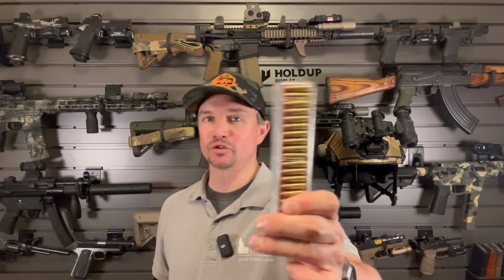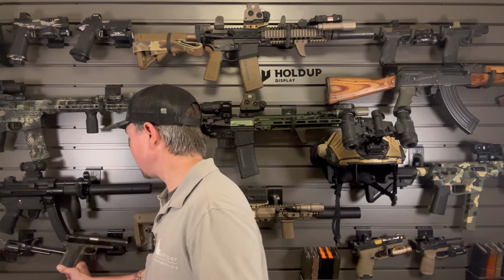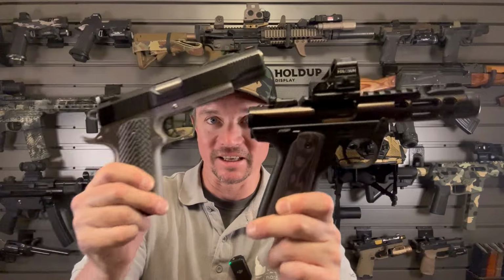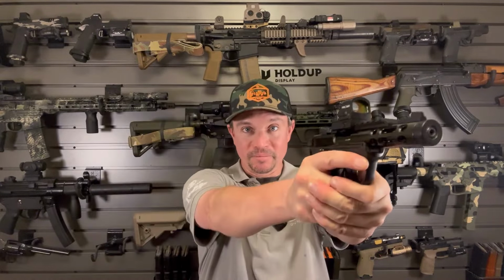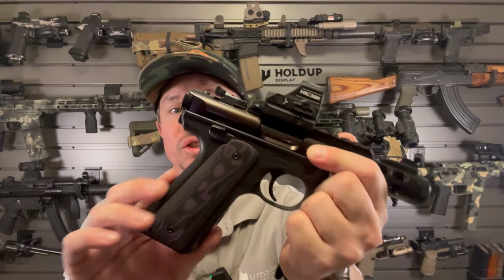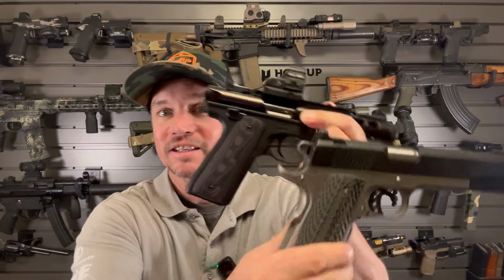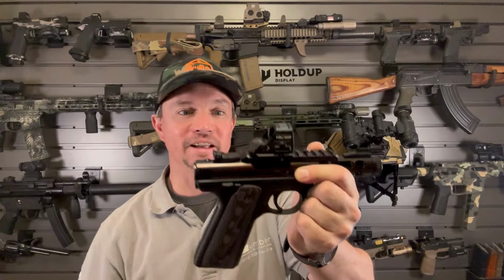Ruger calls this the Mark IV 22/45. And I believe the reason why they call it that is because, well, .22, .45, because it literally has the exact same ergonomics as a 1911. It feels like a 1911 in your hand. Pretty much exactly the same. Same grip angle, same grip shape. It even has the grip panels like a 1911 does. And it just feels the same.